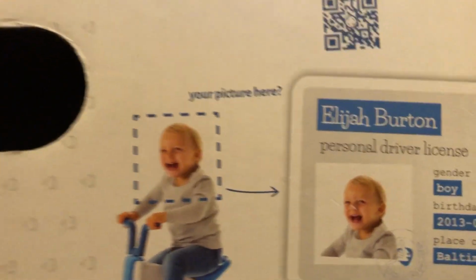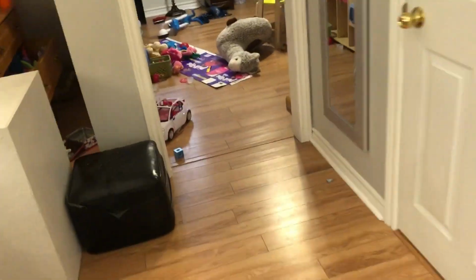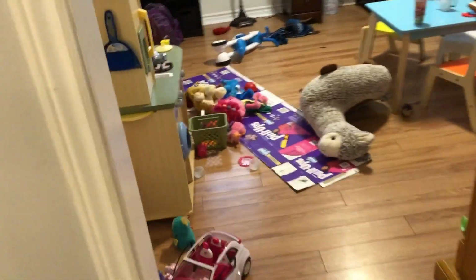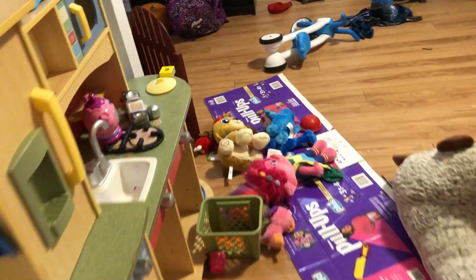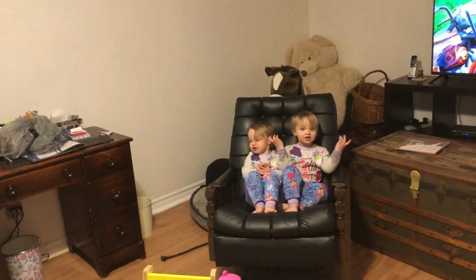All right, so your picture here. All right, let's see if we can find the bikes. Oh, I see a Poppy on the ground. I see a Buddy on the ground. Hey, where's the bikes? You're supposed to grab the bikes.